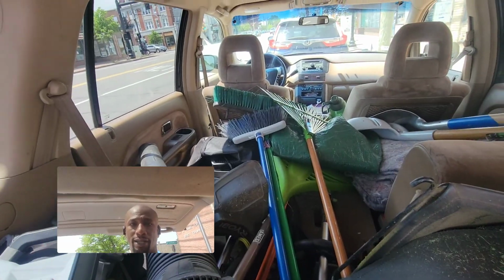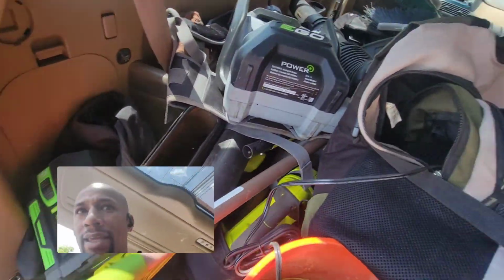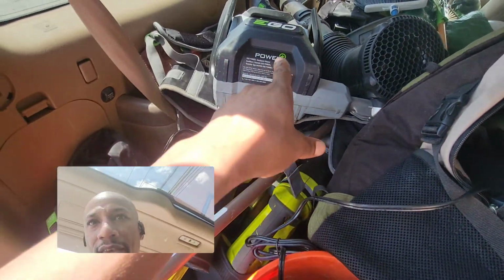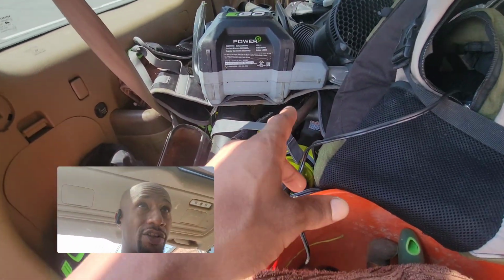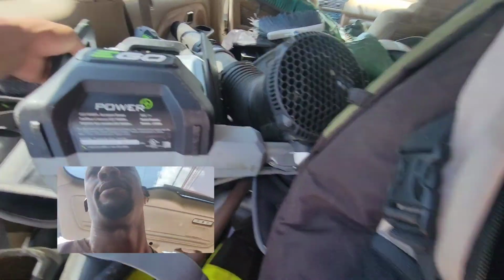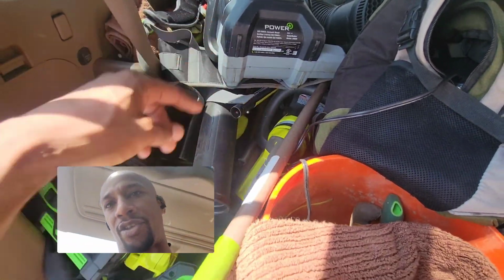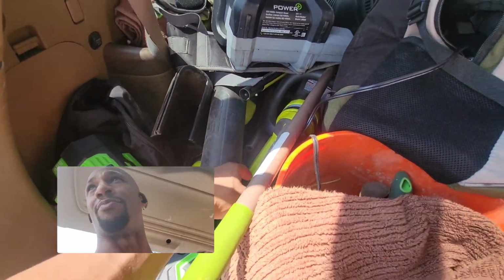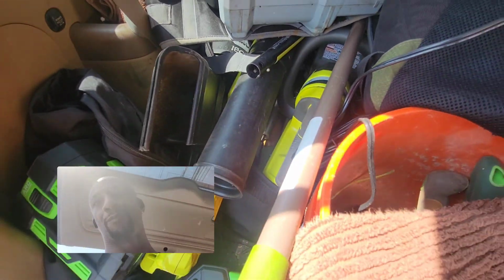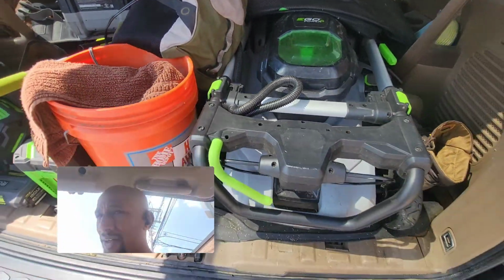So you got the rakes and stuff, some brooms, some shovels. You got my Eagle bag right here underneath the leaf blower, the backpack one, which is nice. I love this bad boy, Eagle. Then of course, I use the Eagle bag to hold a bunch of my tools and stuff. You can see in there that's mixed Ryobi stuff, as well as Eagle stuff. You know, my weed whacker. No, my weed whacker's out. You can see right there, weed whacker. So got a little mixture there.